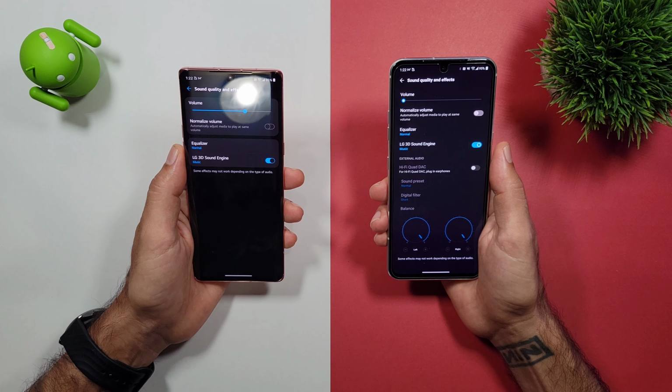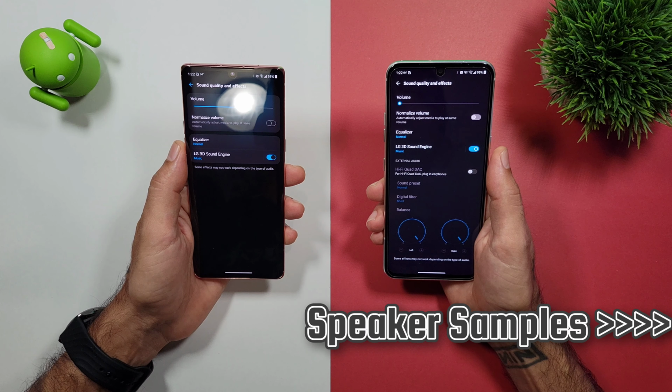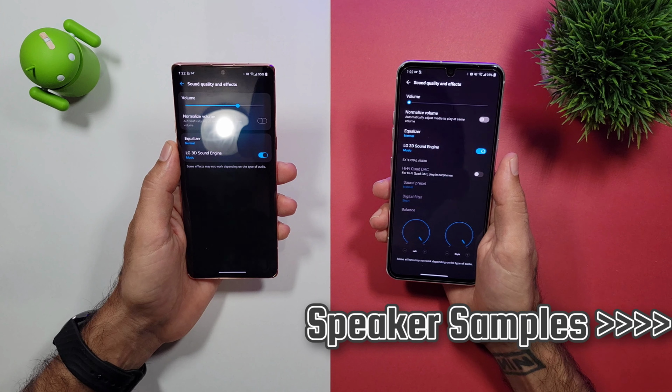We're gonna go ahead and play some audio clips for you guys, that way you get an idea of how each one of these sound and how the speakers are on each one of these.